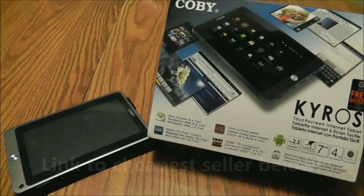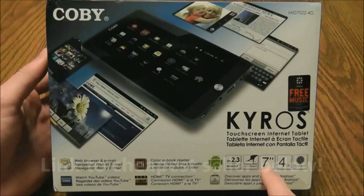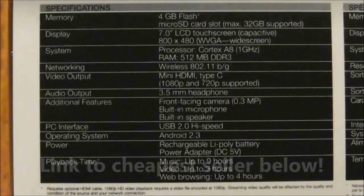Right here on the box you'll see that the device is running Android 2.3. It has a capacitive multi-touch screen that is 7 inches in a viewing angle. It's also got 4 gigabytes of storage and a front-facing camera, and those seem to be the big selling points for Coby. Looking a little bit more as we zoom in here on the box for some specifications.